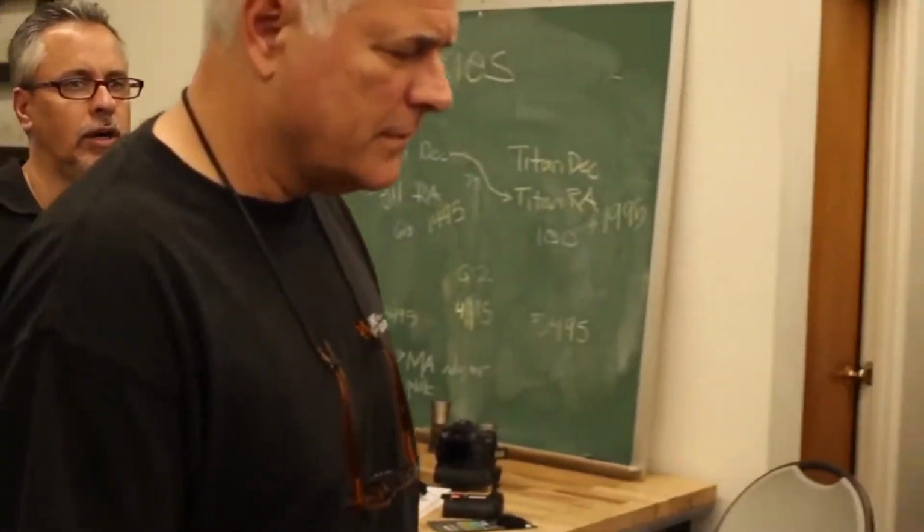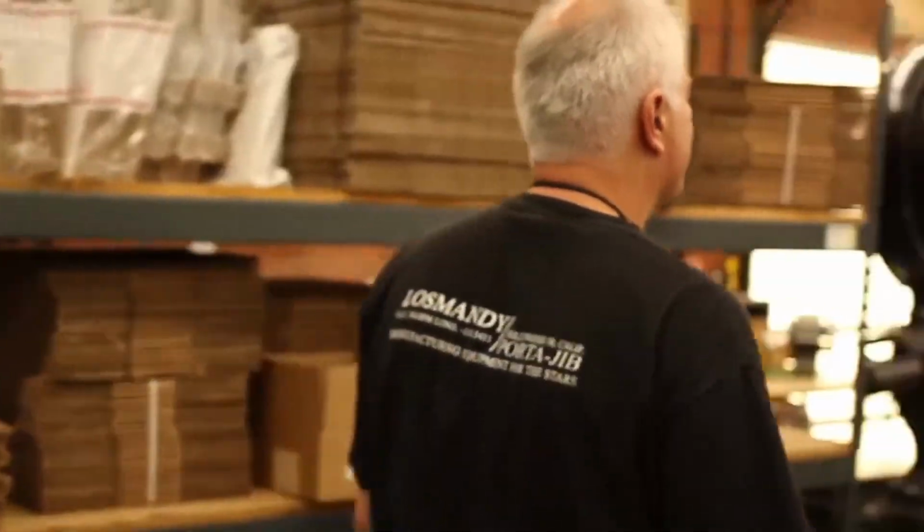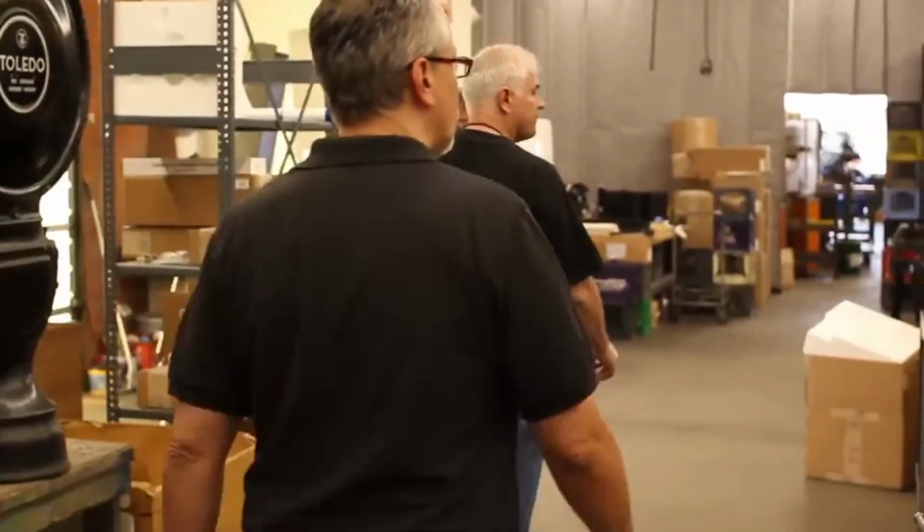The actual encoder into the. Oh, it's the motor. It's the motor. Yeah. It's this. Where's the motor?